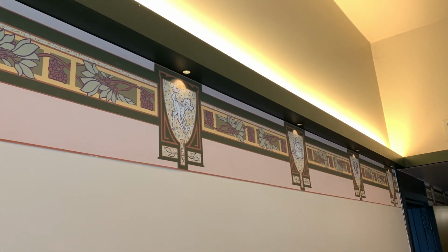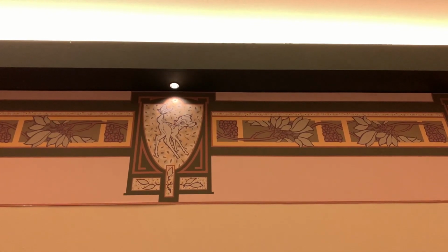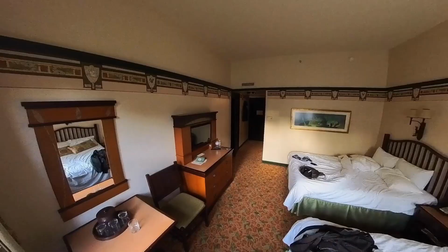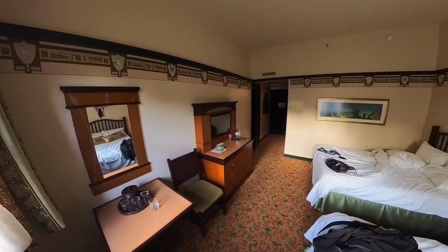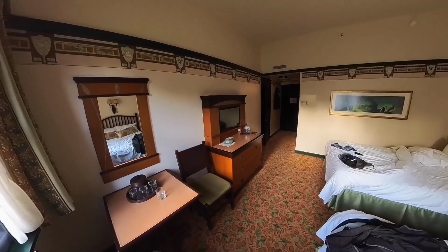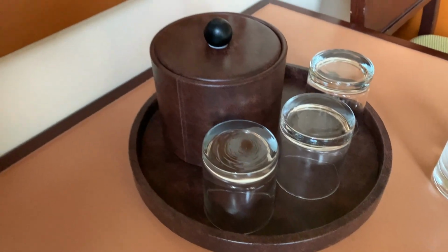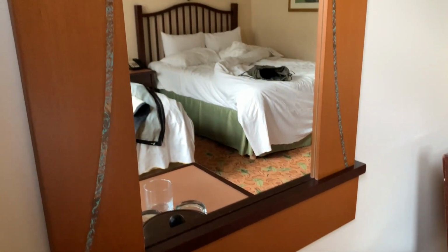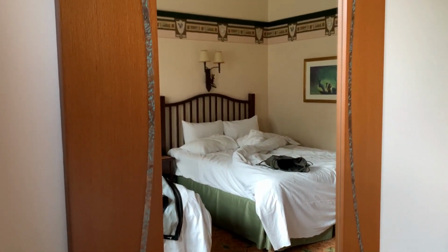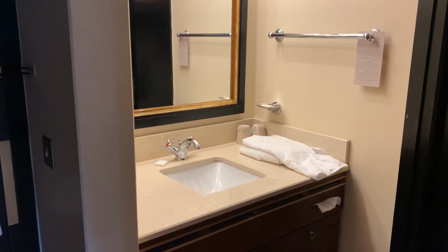There are a few things missing that you might expect at a hotel of this price, not just a Disney hotel, but any hotel of this price. For instance, there's no mini fridge. There's also no coffee maker or water kettle in the room. However, there is an ice maker and a drink machine at the end of the hallway that you can scan your card on to get free coffee and hot cocoa. I'm not sure about tea because I wasn't really looking for that, but I'm thinking you can probably get hot water for tea there too.